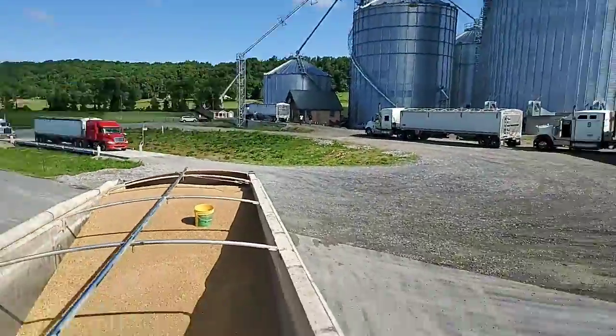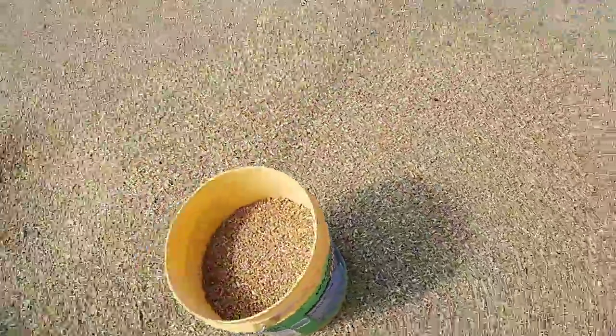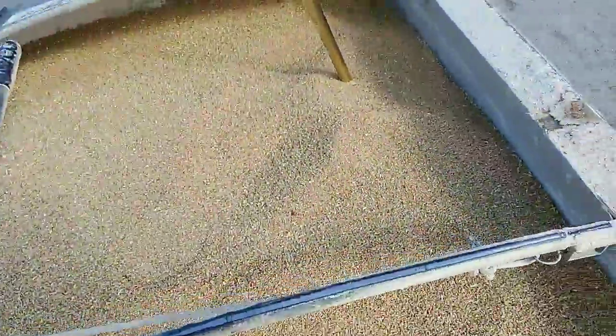But pretty awesome this morning. Got a bunch of wheat trucks, exactly 12 to be for sure. We're down here having some fun, probing some wheat trucks and getting it done. Thought I'd show you guys how I do my probes on the trucks.